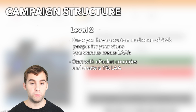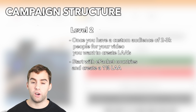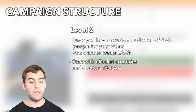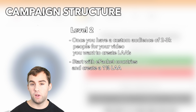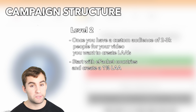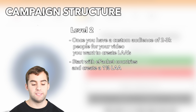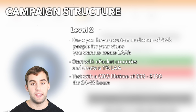We're going to do 1% only. And I tell people this all the time. When they go out there and create different lookalike audiences, they try to create 2, 5, 10%. But if you can't get 1% to convert, what makes you think 10%, 5%, 2%, 3% will convert? It won't. So you really want to focus on getting the 1% to convert. So you want to test these with a CBO lifetime of $50 to $100 for 24 to 48 hours.